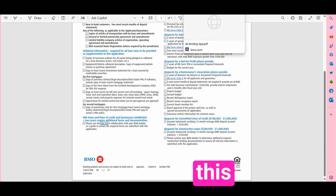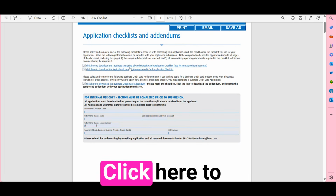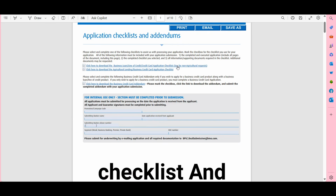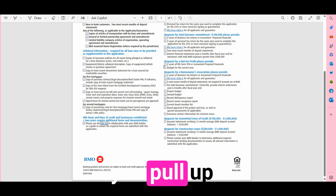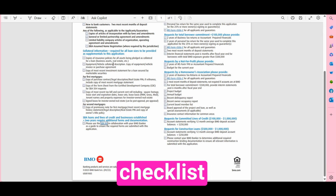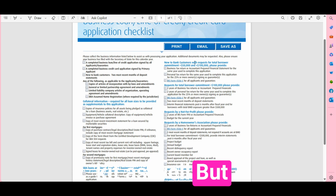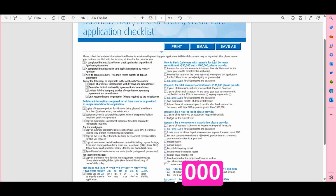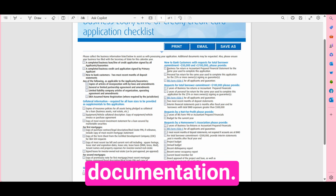And how you would find this checklist is if you go to the application and click here where it says, click here to download the business loan/line of credit/credit card application checklist. And this is for non-agricultural requests. And that's how you pull up this particular checklist. Now, if you request a loan, they do have an SBA kit as well. But if you are new to the bank and you're requesting over $50,000 or up to $100,000, this is where you're going to have to provide documentation.